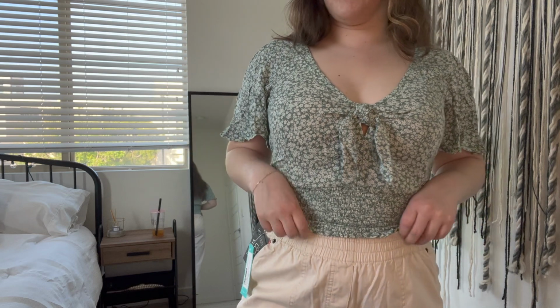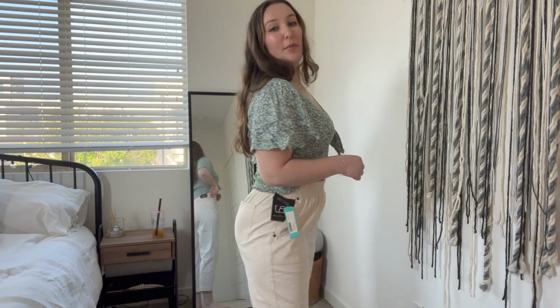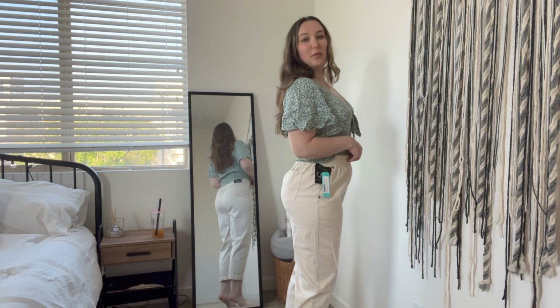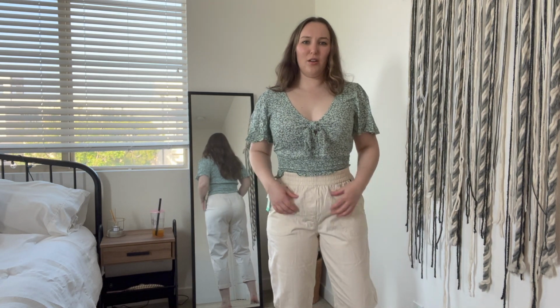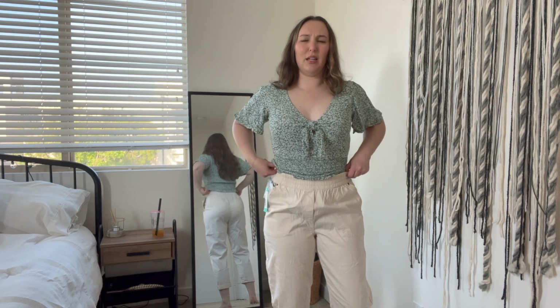These pants, however, I do not like. They are, as you can kind of see in the mirror, very cropped, and they're just really big and baggy up here, but somehow like a little too tight in the waist. So they definitely just don't fit me very well, and I just don't really like them. So these pants are gonna be a no, but the shirt is definitely a contender.